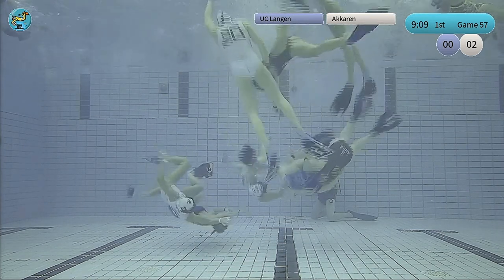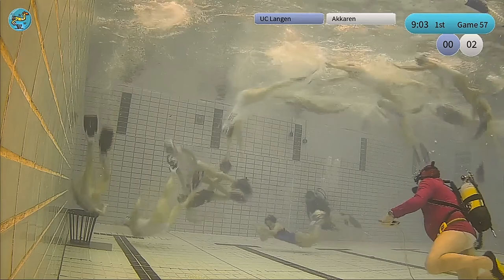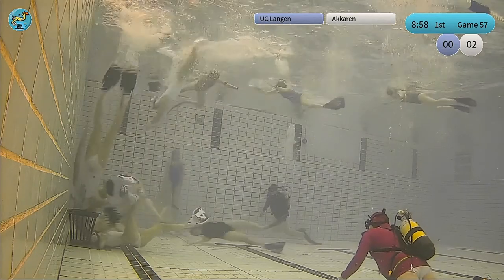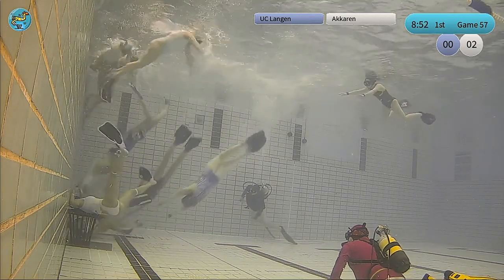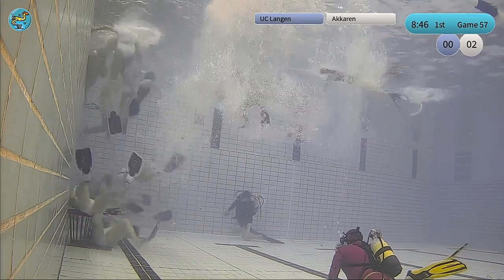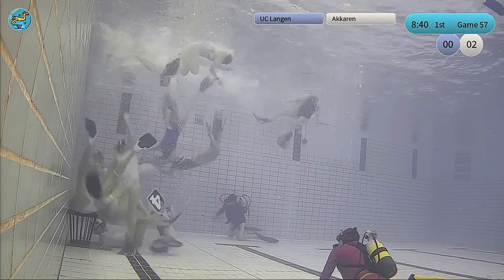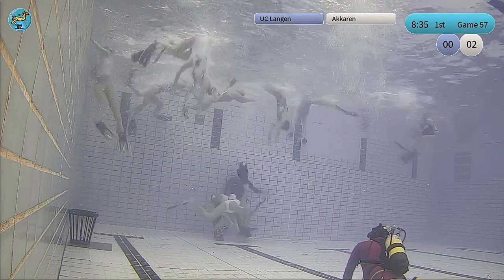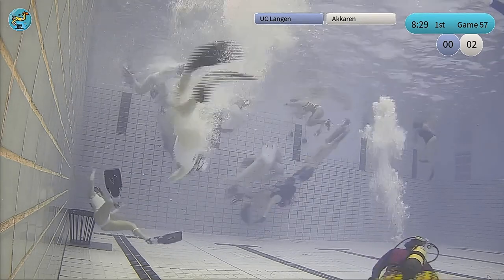Okay, let's see now. Langen is trying to get to the basket. Well done, Akkaren. Here by Langen, good nice passes, played through the forechecking defense in the middle of the pool. They're coming over the close side, trying to pass the defense, the long arms and long legs of the Norwegian players. They're still in the corner, passing, still in possession of the ball, still attacking, and the ball was almost lost but recovered by one of the players of the German team. Couldn't see who.